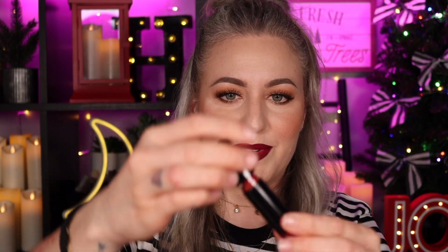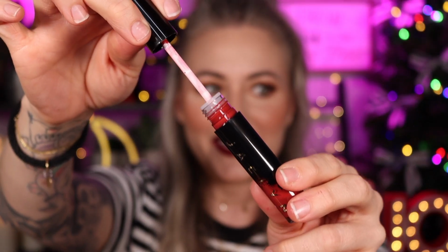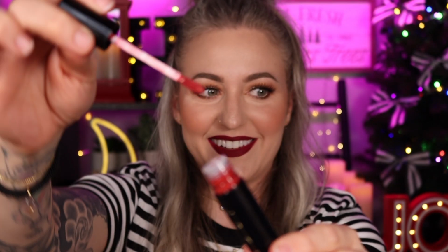So let's move on to the lip lacquers. I have all 4 shades. Okay, so I just opened one of them, and I have heard that these are a little bit more of a stickier formula. So I just wanted to show you guys, this might be really sticky. So I'm gonna swatch them for you guys.